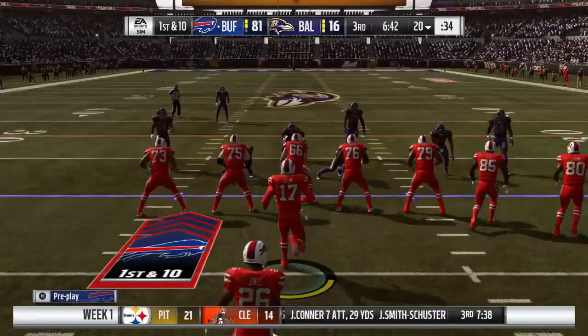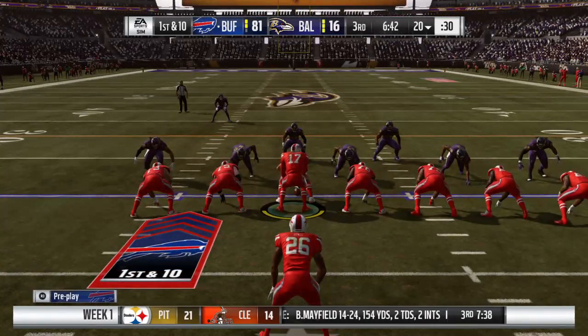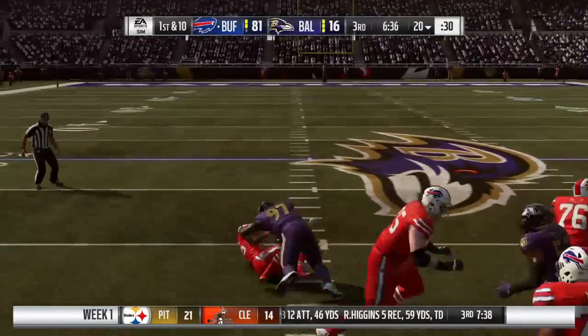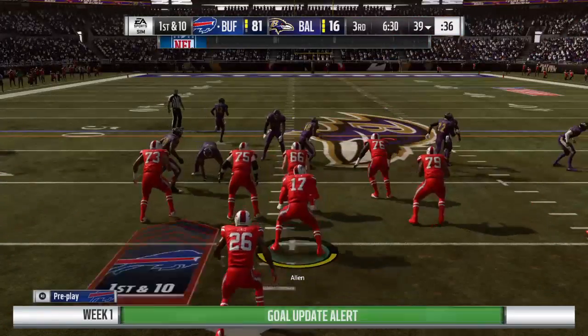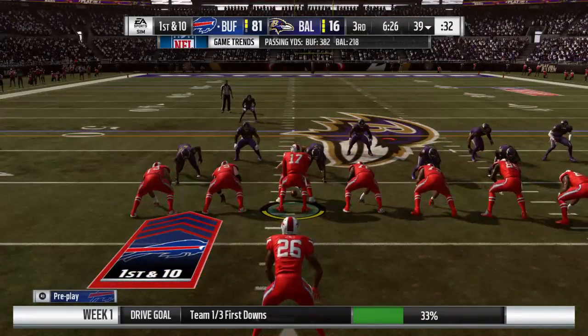The fourth down run successful. Now they look to pay it off on first down. They'll start the drive with a carry by Jones. Spinning again. And he gets this one just shy of the 40, down at the 39. First play of the drive, a success, 19 yards.